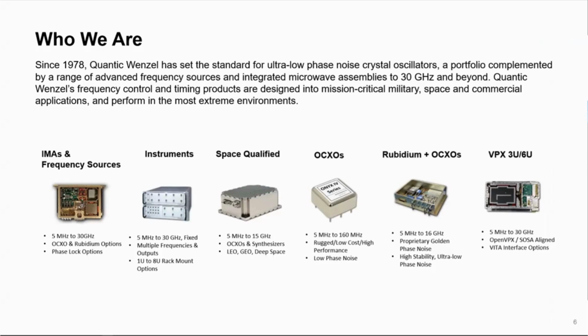We do have a fully space qualified range of products as well, but a majority of our products are traditional ground-based OCXOs. We also have integrated rubidiums into our OCXO products, and we also do custom assemblies such as VPXs and custom assemblies for our different customers.